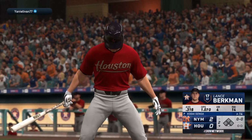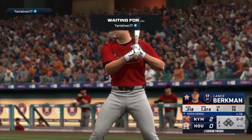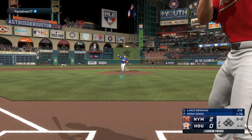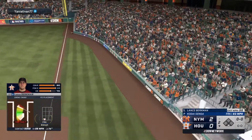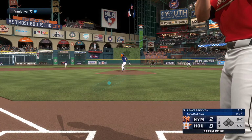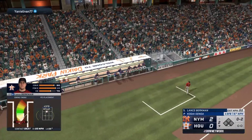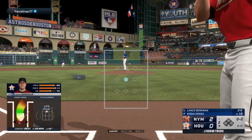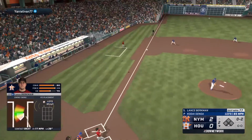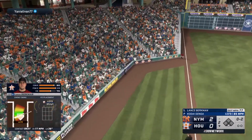Bottom of the inning, and stepping in for the Astros, number 17. This one ripped, but foul to the right. And a foul ball. Some real good life going through the zone on that one. 0-2 now. Battling here as he fouls it away.